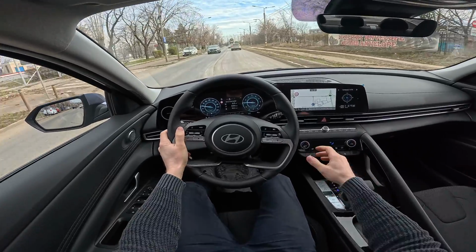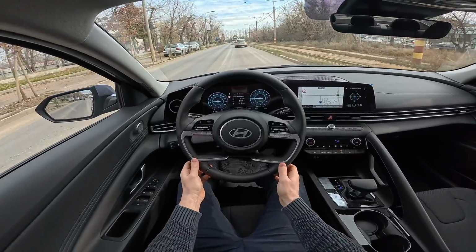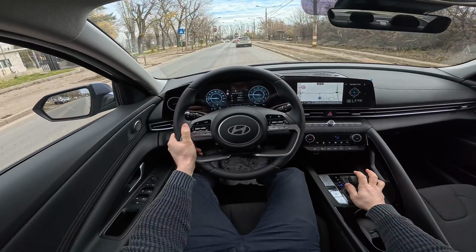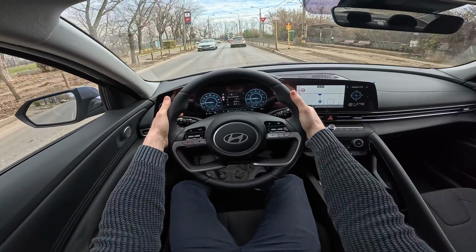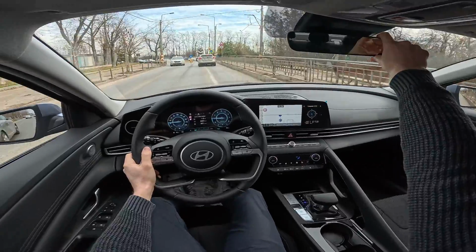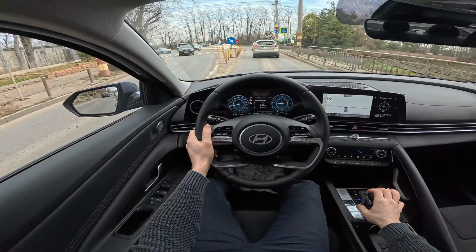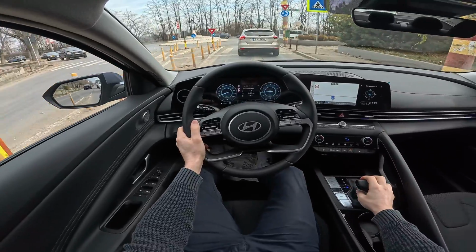Visibility wise is great. I like the steering wheel very much too. It's the same steering wheel that Hyundai also uses on the Hyundai Tucson, and I like it. I mean, there are so many premium things. Even the stalks behind the steering wheel, they also use on the Hyundai Tucson. Visibility in the mirrors is super good. Nothing to complain about those things. Easy to drive, pleasant to drive. It's a nice car.